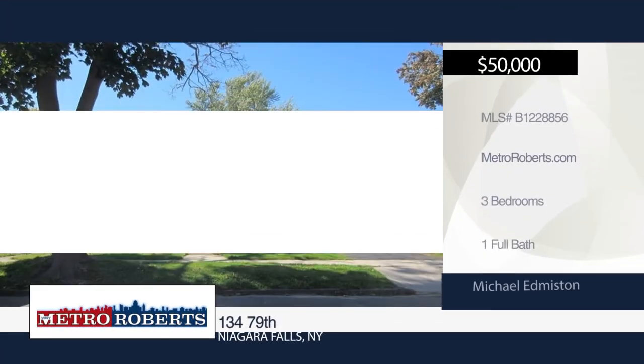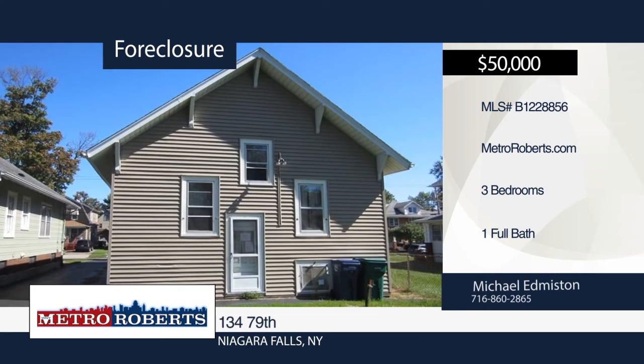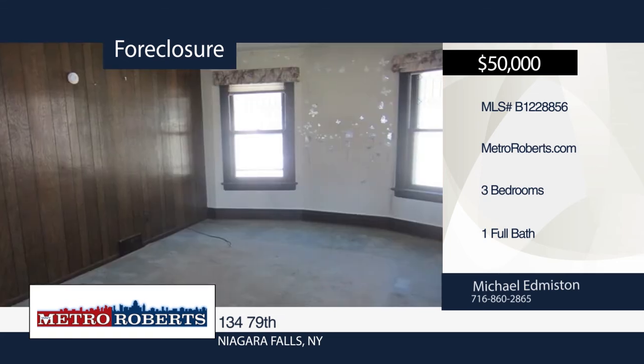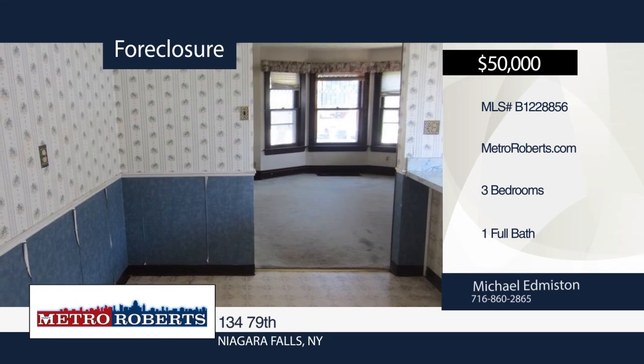Take a tour of this 3-bedroom, 1-bath home in Niagara Falls. It features a newer roof and fenced yard. This home requires a little cosmetic repair. This home is ready and waiting for a new owner. Make your appointment today with Michael Edmiston and Gina Du Bois.